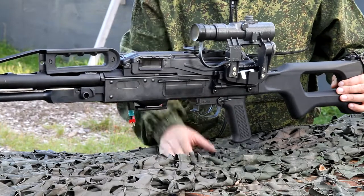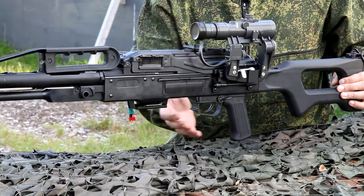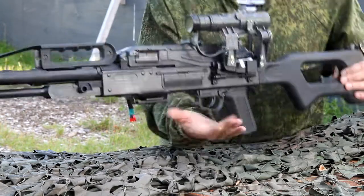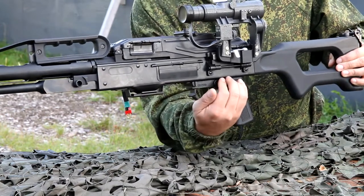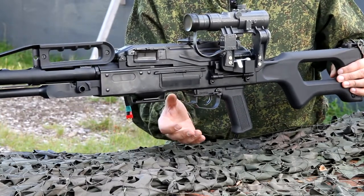Then also on the left side near the pistol grip you have your firing control unit. This machine gun has only two settings, safety and fire. If your safety lever here is pointing backwards, it is on safe. If you turn it to the front, it is fully automatic firing mode.